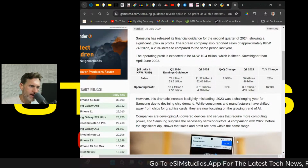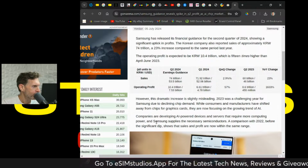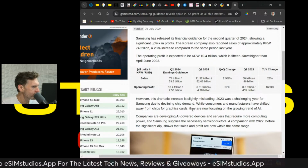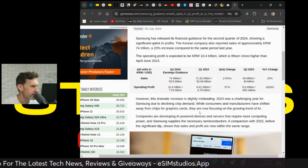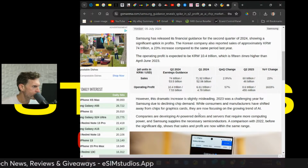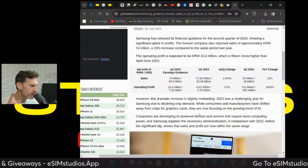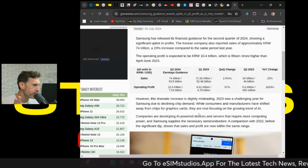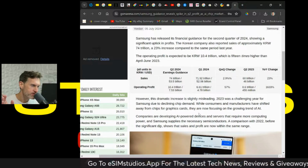So, did AI make that big of a difference? However, this dramatic increase is slightly misleading. Okay, what's going on? Let's see. 2023 was a challenging year for Samsung due to declining chip demand. Now, I don't want to get sidetracked. Hang on, because that falls into something we talked about just the other day.